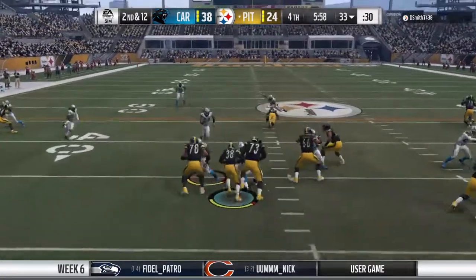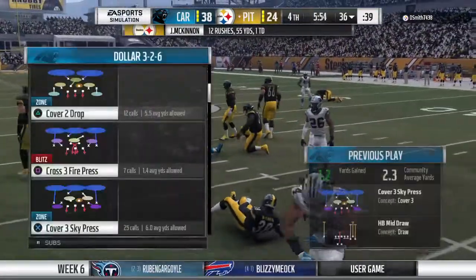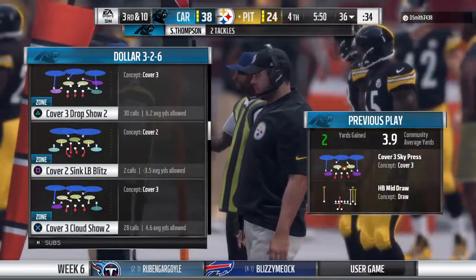They'll run it now out of the gun. And the hole closes quickly. He gets it across the 35 to the 36-yard line. 2 yards gets them back to where they started, but now 3rd and 10.